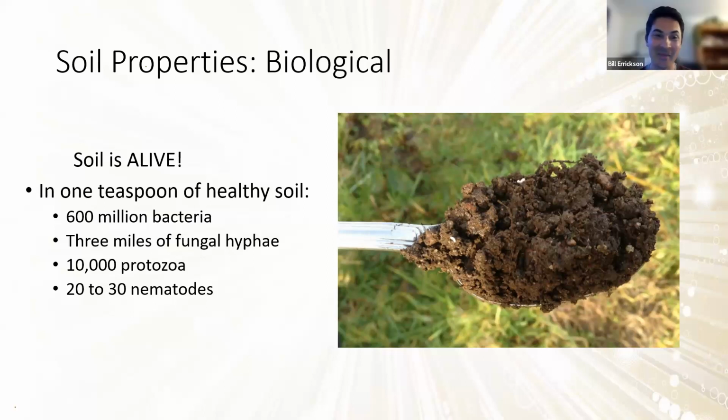Yeah, no, absolutely. And it's incredible. In one teaspoon of soil, there are 600 million bacteria, 3 miles of fungal hyphae, the little threads of fungi, if you were to stretch them out, 10,000 protozoa, and 20 to 30 nematodes. It's just incredible. One teaspoon.